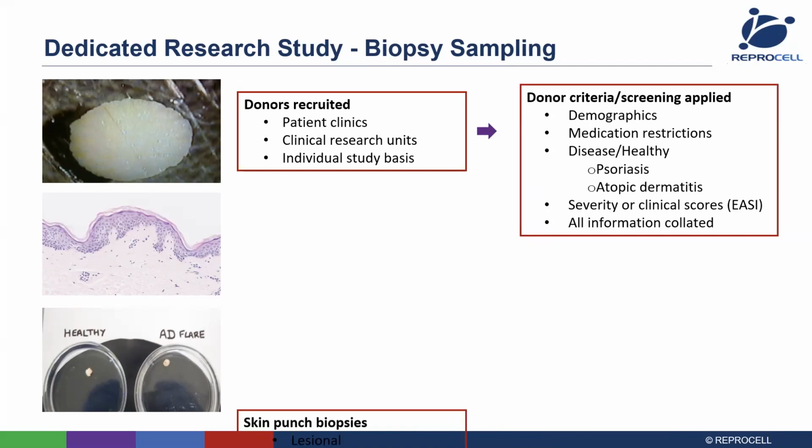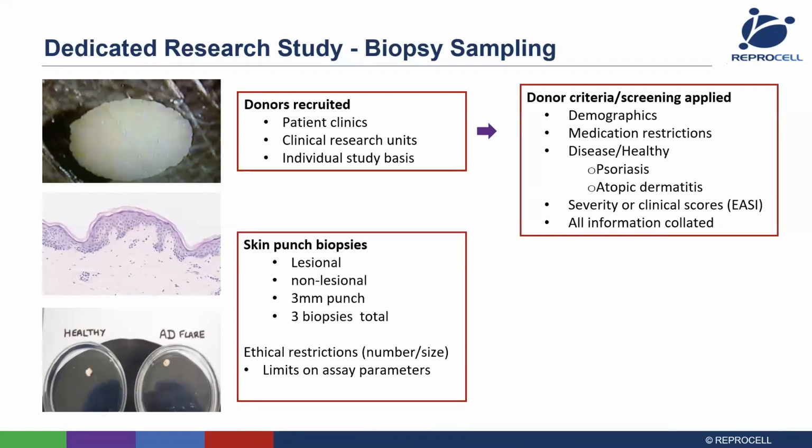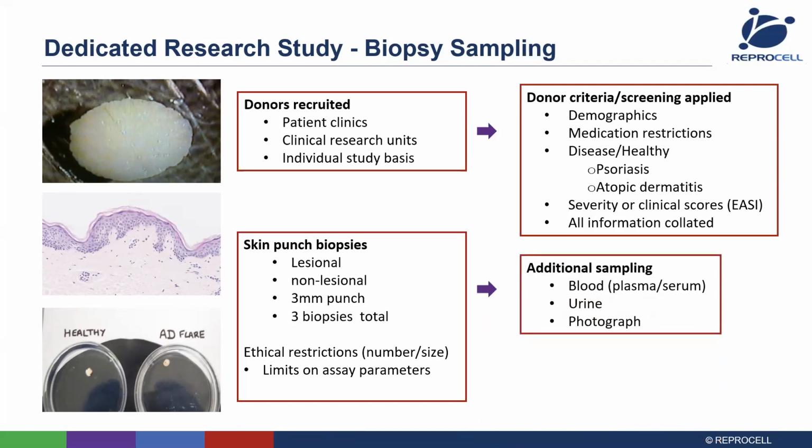Ethical restrictions do limit the number and size of any samples collected via this route. In general, we can obtain 3 biopsies per patient in total. These can be lesional or non-lesional, and generally are around 3 millimeter size in terms of the punch biopsy. And because this is a dedicated sampling process, we also have the capability to perform additional sampling for blood or urine, and we can also take photographs of lesions if that's something that's required.